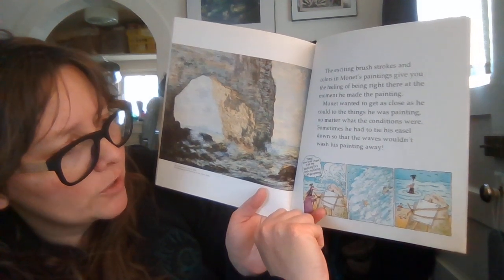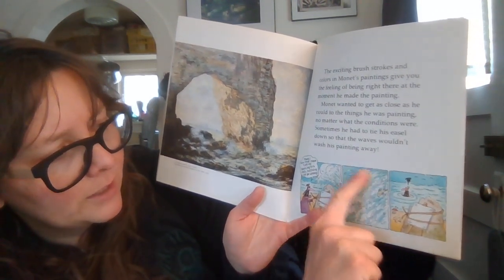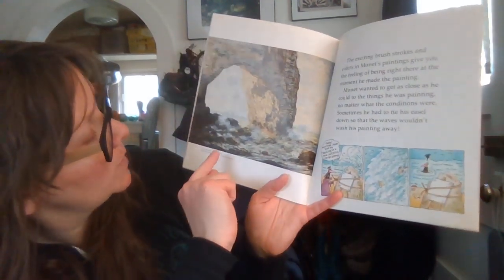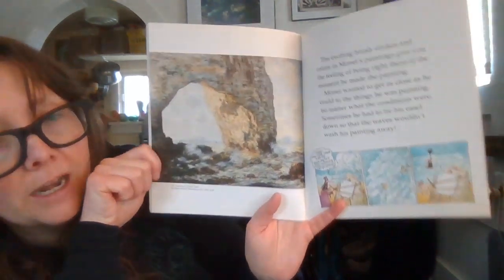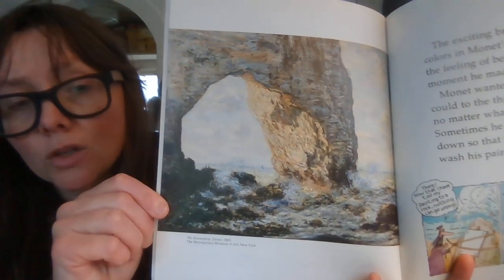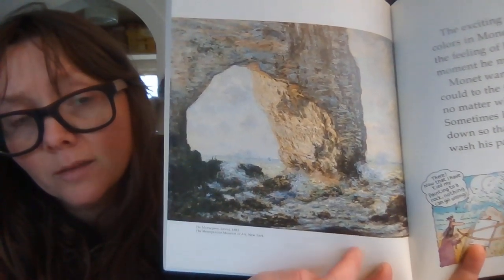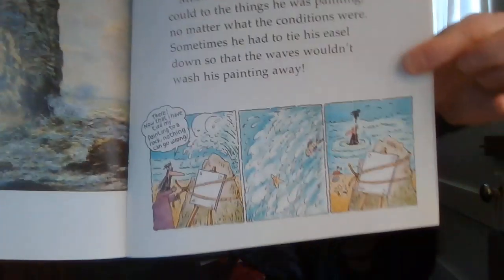It says, "There, now that I have tied my painting to a rock, nothing can go wrong." And here he is getting washed away. Pretty silly. This painting right here, the Manneporte Retreat, 1883. So he painted this one kind of standing right over here on the beach. And here's that cartoon.